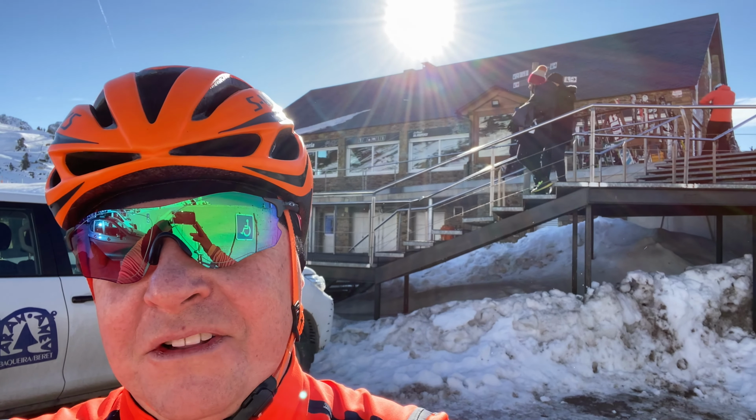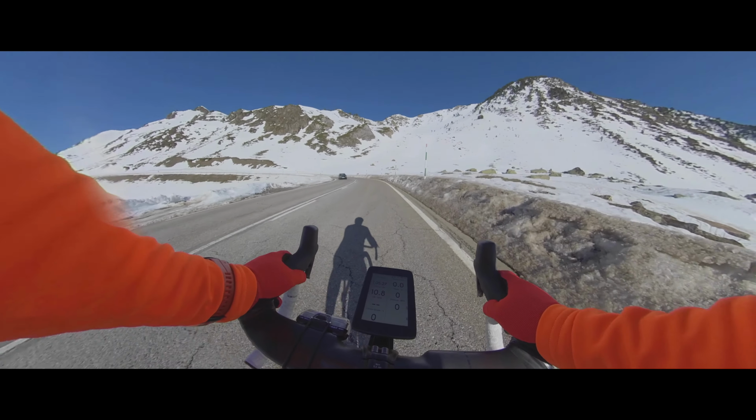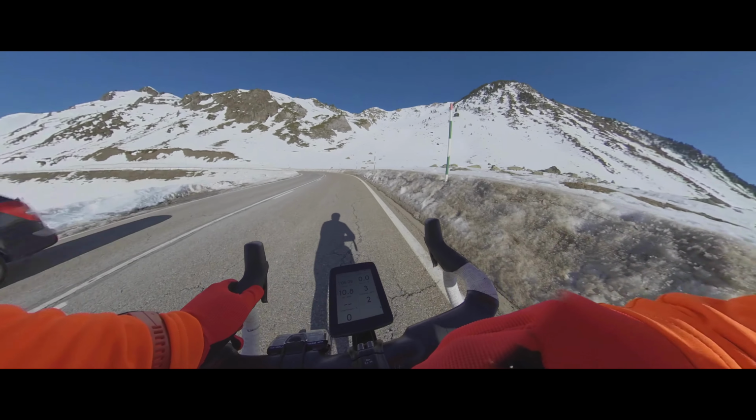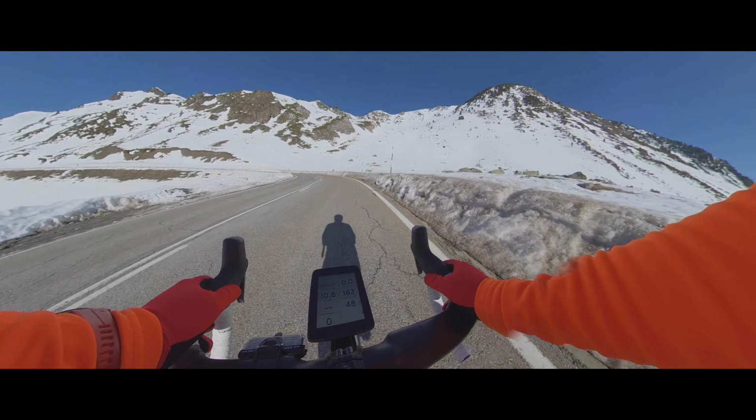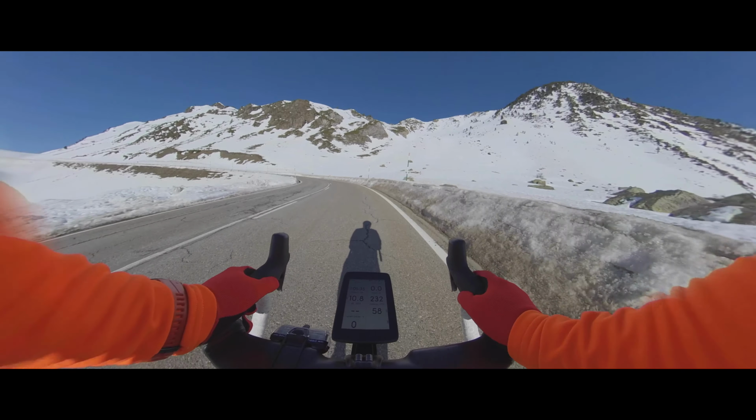just to show you how hard it is just doing that, let alone if you do the full ride, where by the time you get back to here, you're pretty tired and the downhill really takes it out of you. But it depends how fit you are, obviously.